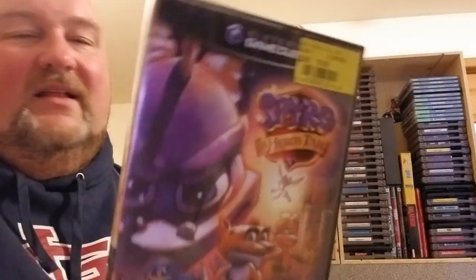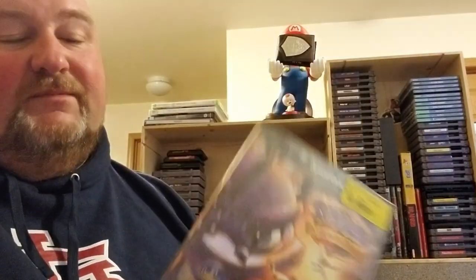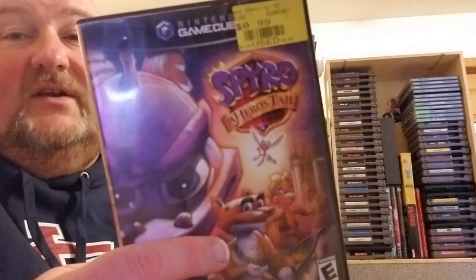Well, this one's probably staying in the collection. I'm not sure if I... let me double check my GameCube collection. I'm not sure. We have Spyro, A Hero's Tale, not complete. There it is. According to PriceCharting, this is worth $10.31. I think that's the loose value.